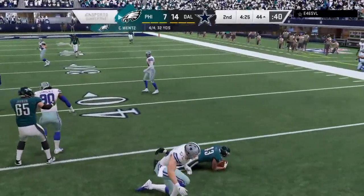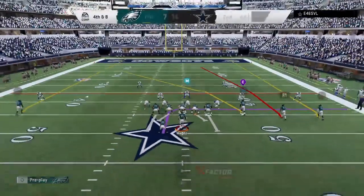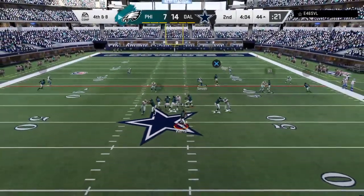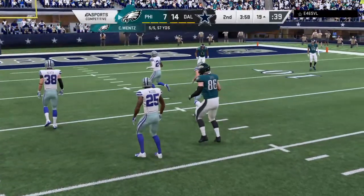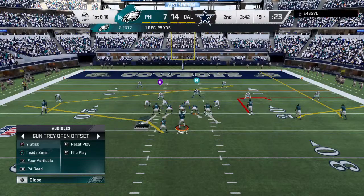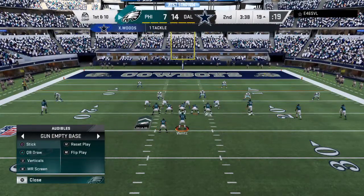This one complete to Sproles. And he gets this only to the 44-yard line. Not near enough to keep the drive alive. Wentz going to go on 4th down. And he connects with Ertz. And they'll wind up getting this one all the way down inside the 20. That pickup goes for 25. What a flip of the script from 4th down to 1st.